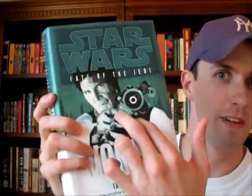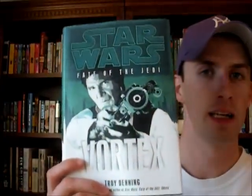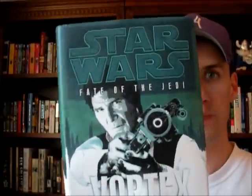So Han Solo on the front with the blaster and the little skyline around the edge of the book, I really like. So Vortex, which is in the Fate of the Jedi series, a Star Wars book. The author is Troy Denning. So this is book number 4.